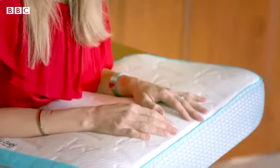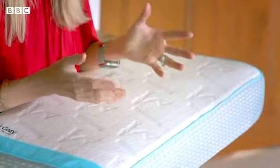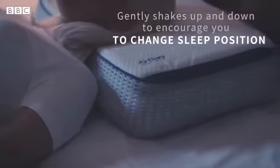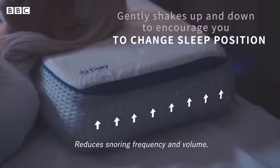This is a prototype of just one of the devices that the company's launching at CES. There's also a snore monitoring pillow. If it can tell that you're snoring, then it'll help jiggle you about a bit to hopefully get you in a better position to stop.